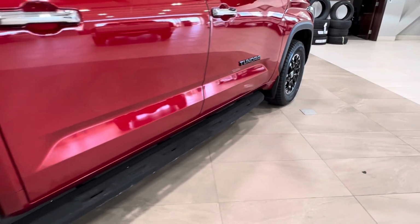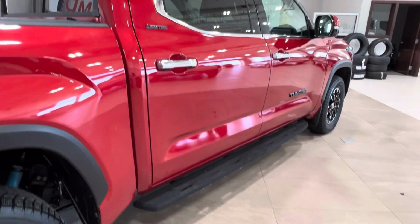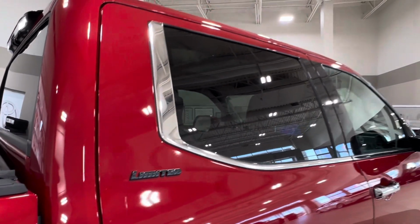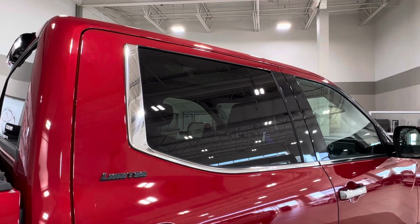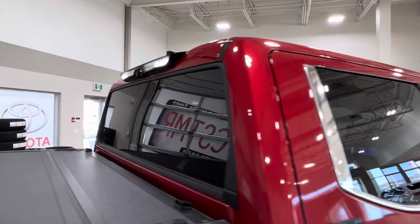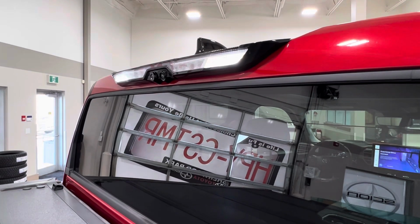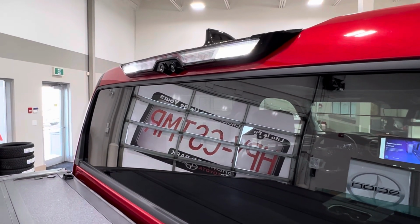Down below, we have the OEM TRD running boards. Then, on both the rear doors, you've got your limited trim level badge. The vehicle also comes with factory tinting on all the rear windows. In the back, currently we have the bed lamps turned on. These guys can also be turned off or work automatically with the opening and closing of doors.